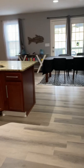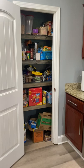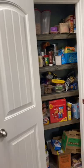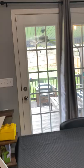Okay, we do get a true pantry in this house. Love that. Let me see if I can back up some more. Okay. It's almost like a cherry stained wood. They're pretty. I love the big handles too. Okay. Go outside.